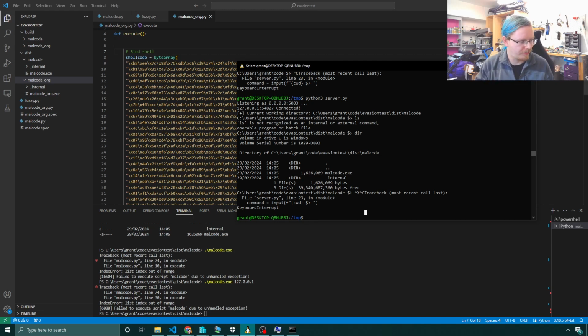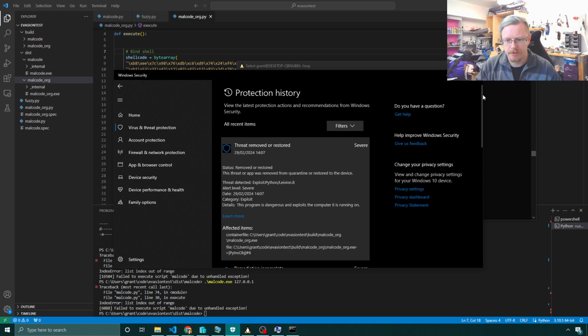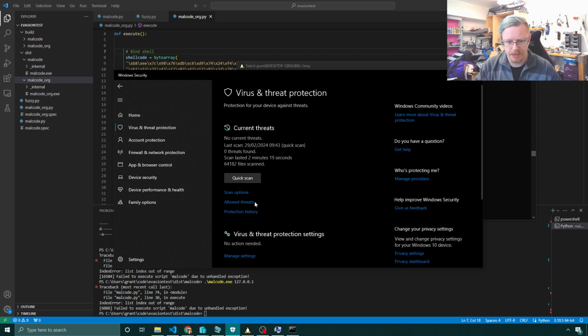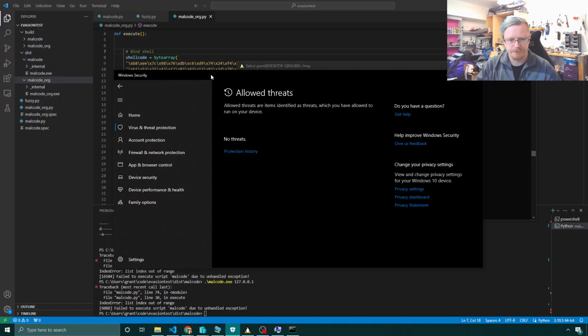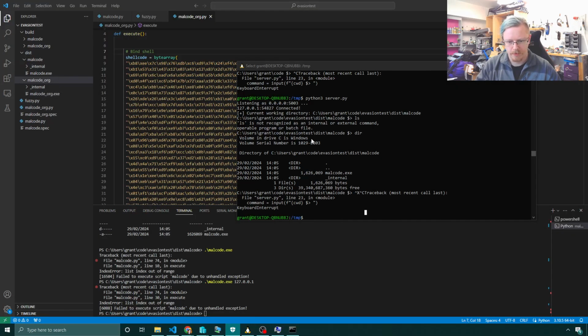Now let's turn on Defender again. If I go over here and go to virus protection and go to allowed threats, go in here, we will say don't allow. Now we should see a lot of stuff getting blown away. I hope. We should see stuff getting blown away.